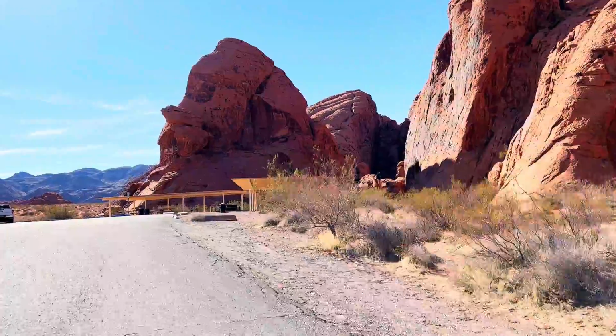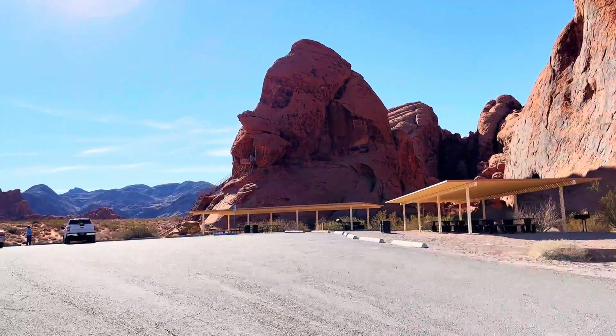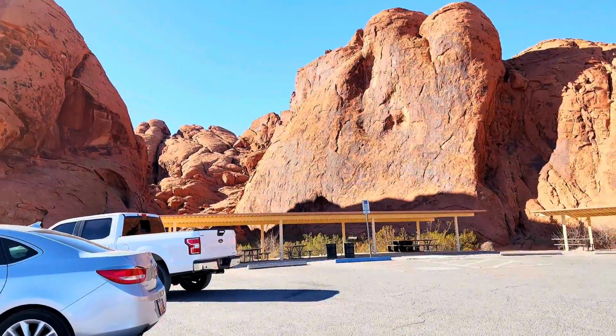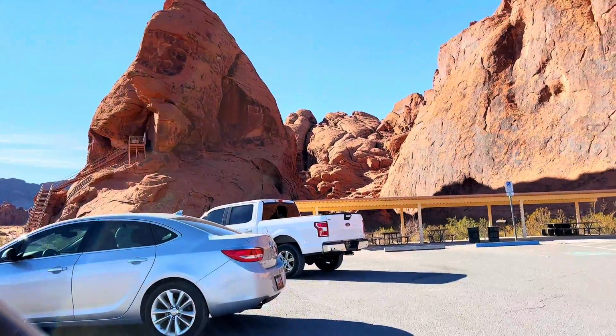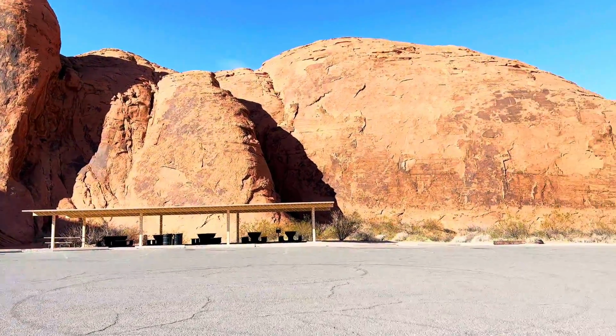This is the atlatl rock. I don't know how to say it, but there are steps in there. This place is just so amazing. We're like from another planet. I don't know what planet this is, but this is not Earth.